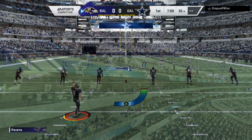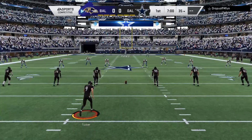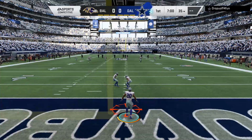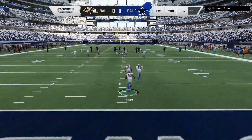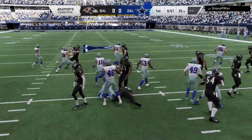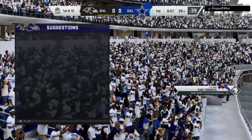As their guys will do battle with the Baltimore Ravens. Justin Tucker set to boom this one away. And we are underway from AT&T Stadium. This is fielded at the goal line. And the decision to bring it out, a good one, as he's up a yard or two shy of the 30.